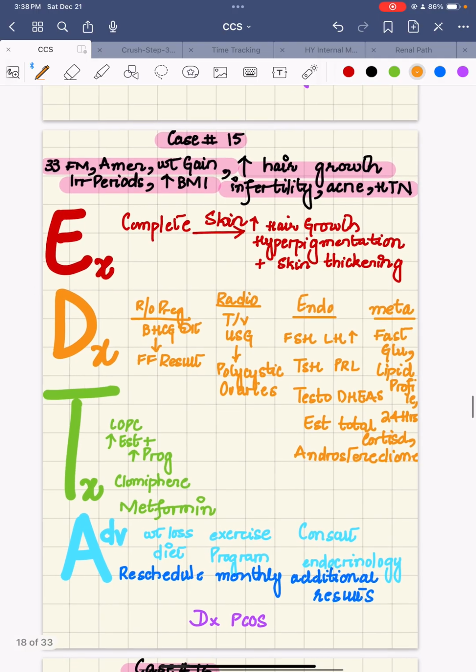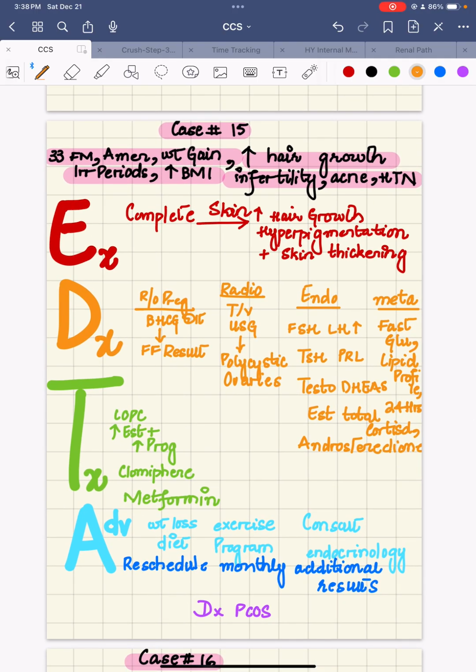Case number 15. A 33-year-old female who has amenorrhea, weight gain, increased hair growth, irregular periods, increased BMI, infertility, acne and hypertension. So all these signs and symptoms are pointing towards the diagnosis of PCOS because of hyperandrogenism. And in examination, do a complete physical examination, specifically looking in the skin for increased hair growth, hyperpigmentation, acne as well as skin thickening.